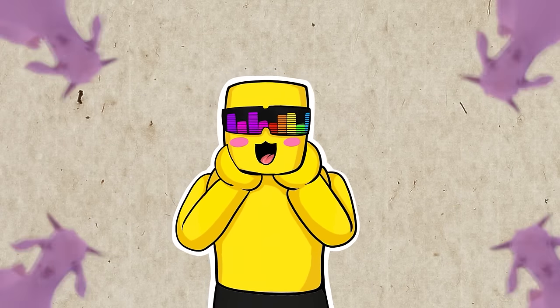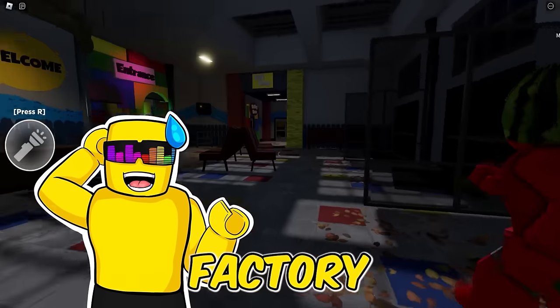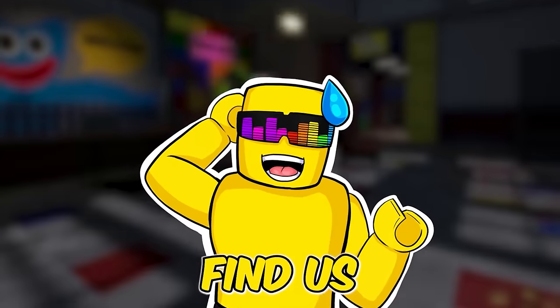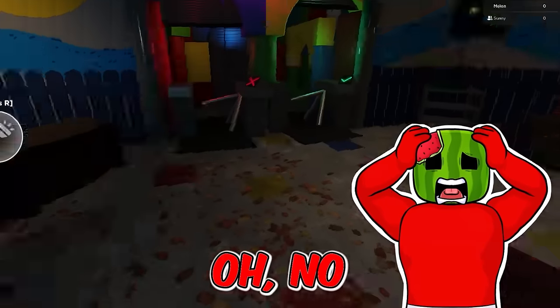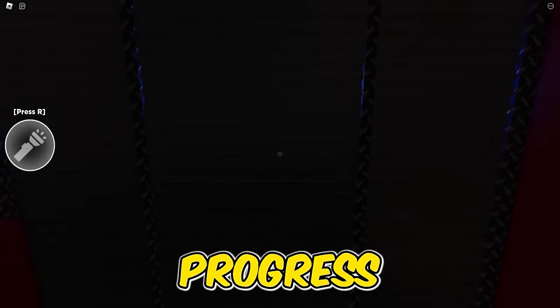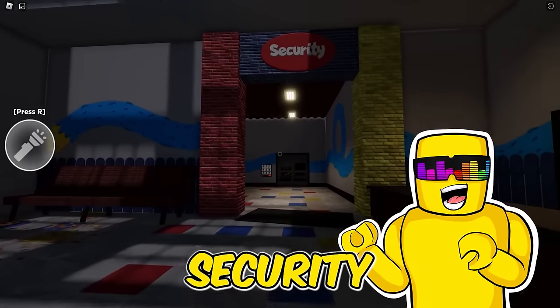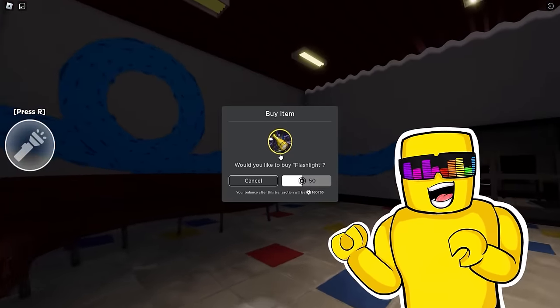Let's get goated! Melon, we have to track down a flower in order to get out of this factory. Otherwise, Floppy's gonna find us. Oh no! Sonny, be very careful. Okay, let's stick to the entrance, bro. Let's make progress. What do we do, Sonny? I think we have to go to the security area. I'm gonna buy a flashlight just in case we need it.